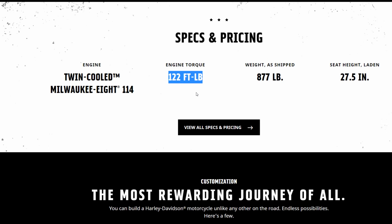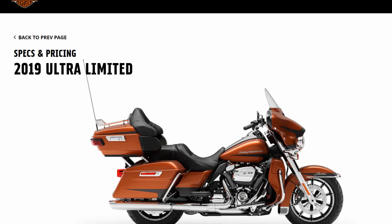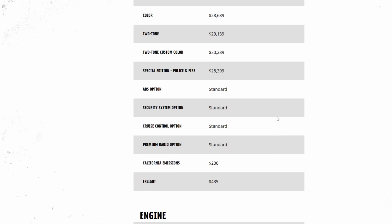This is 122 foot-pounds of torque. This is measured at the crank. They're going to get somewhere around 110 foot-pounds of torque at the rear wheel. This bike is 877 pounds. The seat height is 27.5 inches. Those are some of your key stats that people ask about a lot.